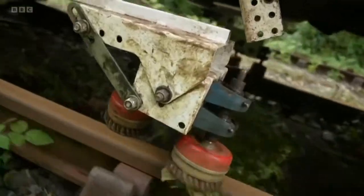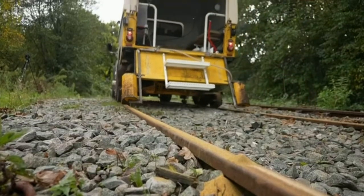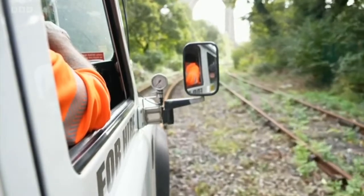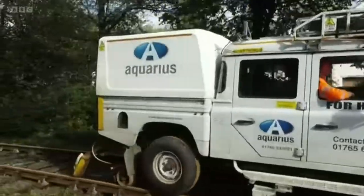Its wire brushes scrub the track, which are then doused in a citrus liquid to further break up the leaves, and finally it lays down a fine layer of sand for grip. Top speed, 5 miles an hour. This Sand Rover's called Jude, and it's among a fleet taking on one of nature's more slippery problems.